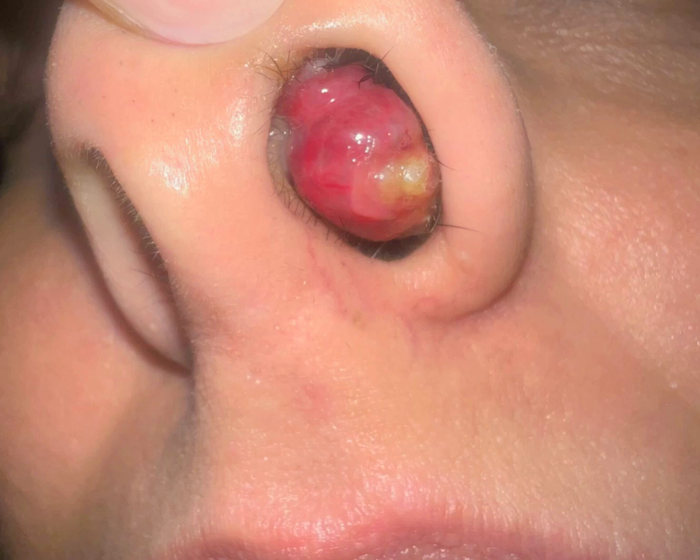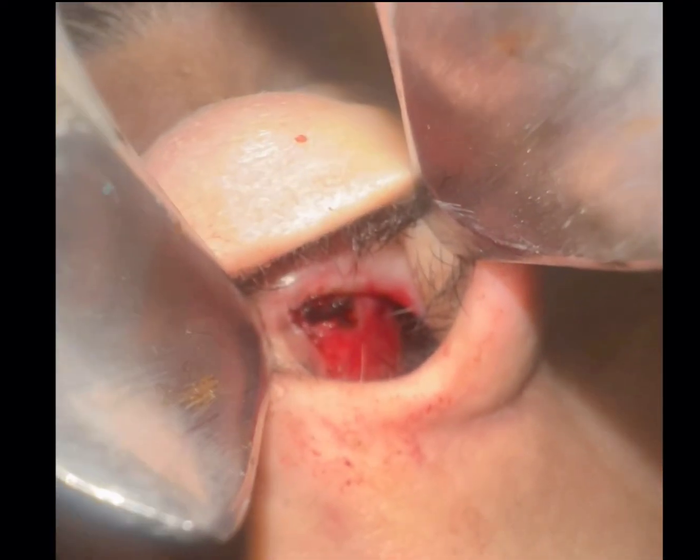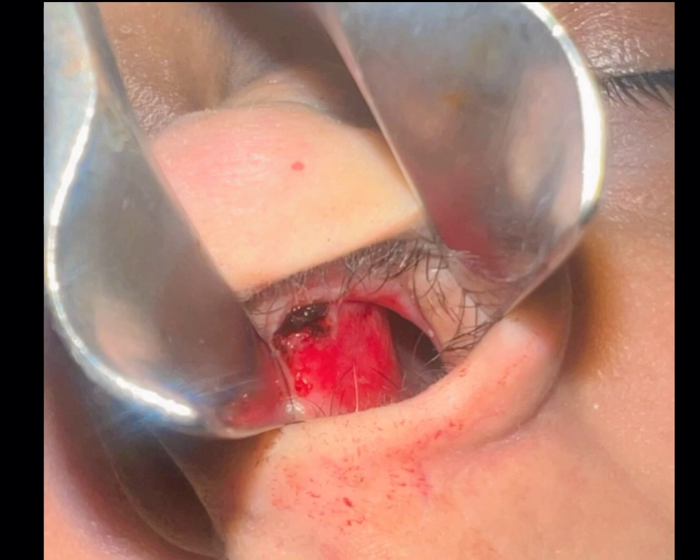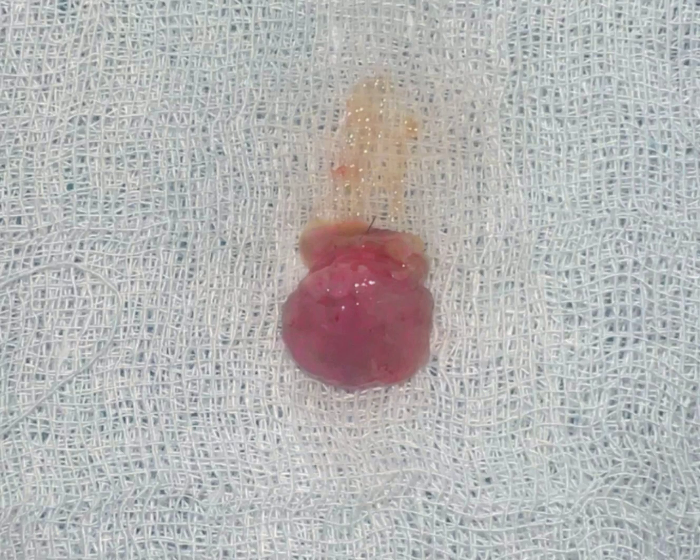The treatment of choice for such a condition is complete excision. It was completely excised with the help of bipolar cautery and sent for histopathological examination. The cauterization was done down to the perichondrium to prevent recurrence. The histopathological examination revealed capillary hemangioma.